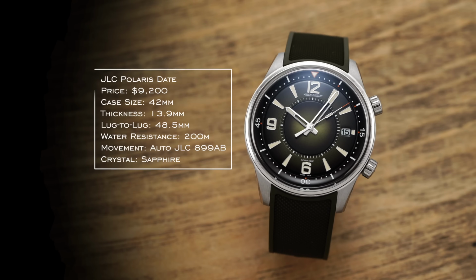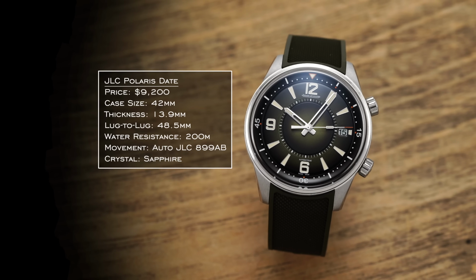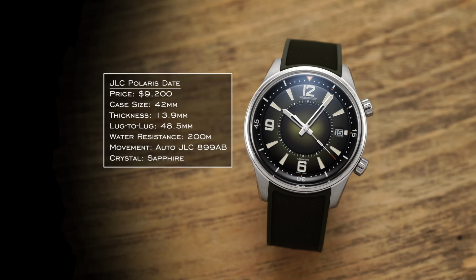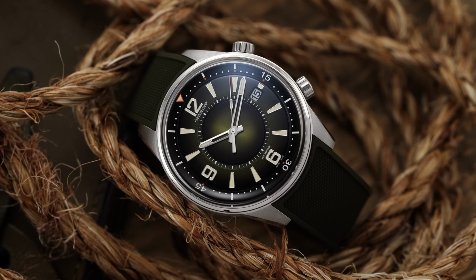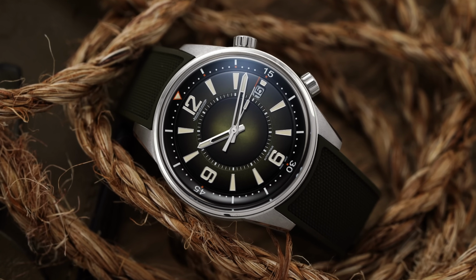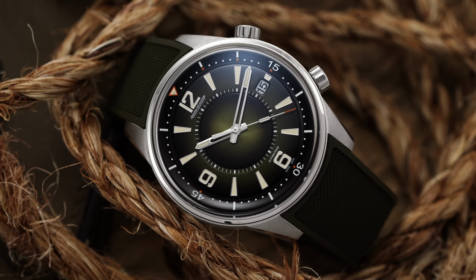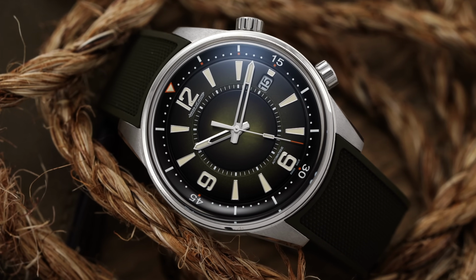42 millimeter case, 13.9 millimeter thickness, and a lug to lug of 48.5 millimeters, 200 meters of water resistance. We recently saw the unveiling of this new green dial variant that has this cool kind of Memovox design, at least from its dial. It just kind of reminds me of those older vintage Memovox Polaris models. In-house caliber on the inside with that JLC 899AB. So this has the 4 hertz operation and a 70-hour power reserve. That was one area where I felt JLC was falling behind some of the competition with their power reserves. So nice to see here, but again, just a sleeper option from JLC. People think of the Reverso, they think of the Master Collection, but more people need to think about the Polaris.